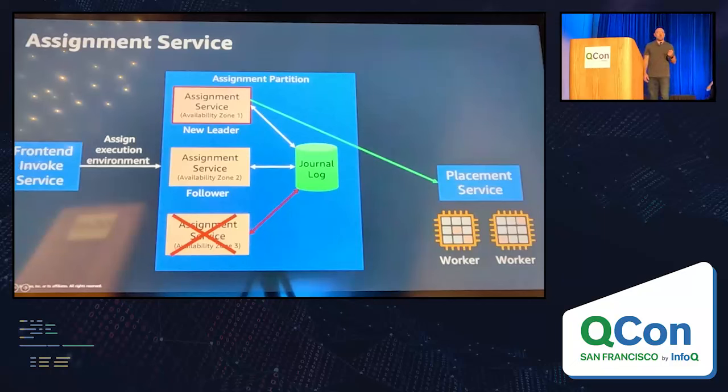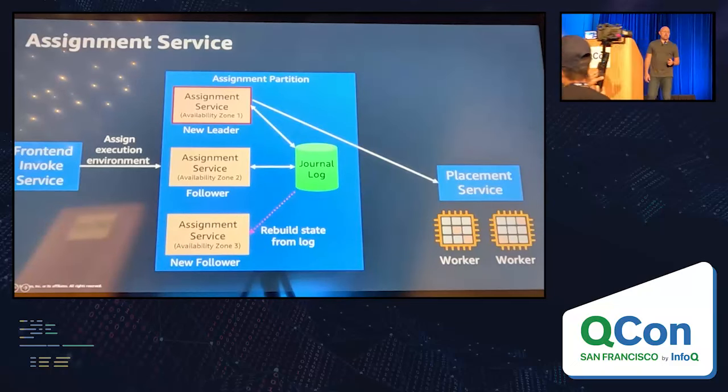In case of leader failure, a follower can easily take over and become a new leader. No sandboxes will be lost, and it will be able to continue where the previous leader stopped. Thanks to the distributed state, we can easily introduce a new node, and it will rebuild the state from the log. And now it continues, easy to serve.